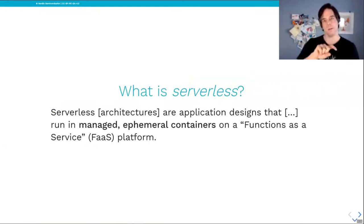Now we're going towards IoT and serverless, and in order to understand why serverless is so relevant for IoT, we have to look a little bit into what serverless is. Serverless is, as Martin Fowler put it, and this is not my analysis, there's a link in the notes for the presentation to a long analysis of what serverless is. I really like what they wrote in the introduction: it's an architectural or application design that uses managed ephemeral containers and runs on a function as a service platform.